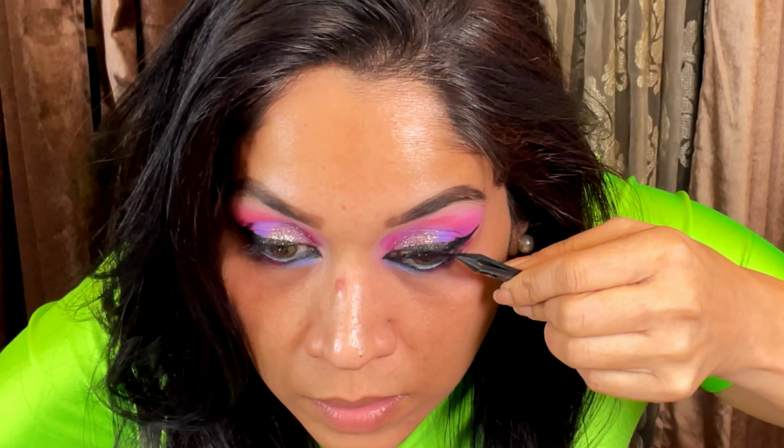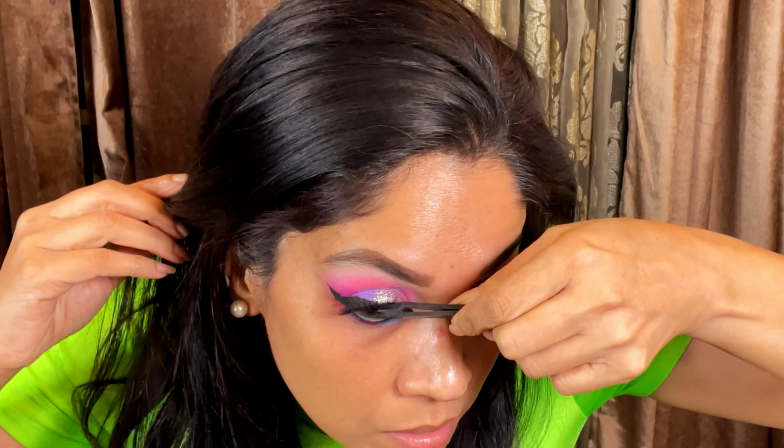Lashes, I'm using double wispies. This piece from Ardell, those lashes are a pretty good option for beginners, just because they're not very heavy and you can begin with them, and it's not very expensive, so you can try it and throw it and try again. So now I'll be using my Ulta mascara. It's a volume mascara.